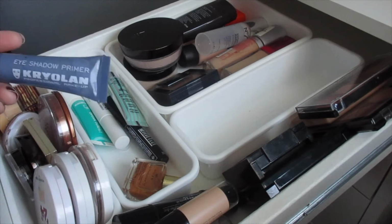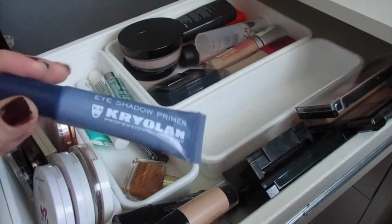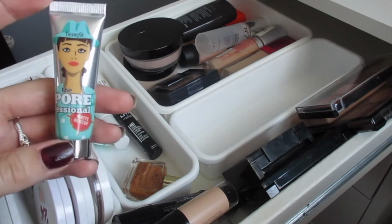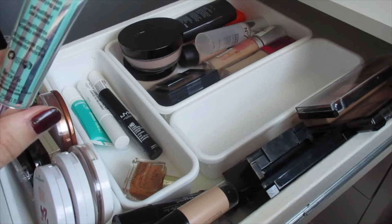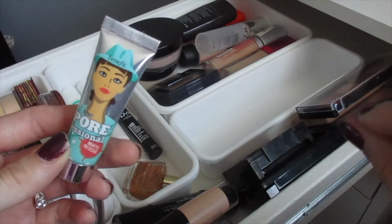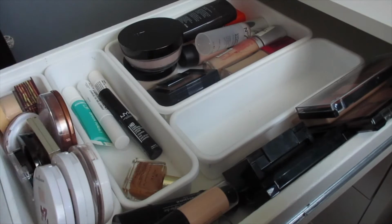I then also have the Eyeshadow Primer Crayons Professional Makeup. Again, I got this in a glossy box, so yet to test this one out. I then have the Benefit the Pore Professional Matte Rescue. And yeah, again, I'm yet to try this one out, but I've heard really great, fantastic reviews on this, so I so can't wait to try this one out. And if it works for me, I so can't wait to get the full version of it.